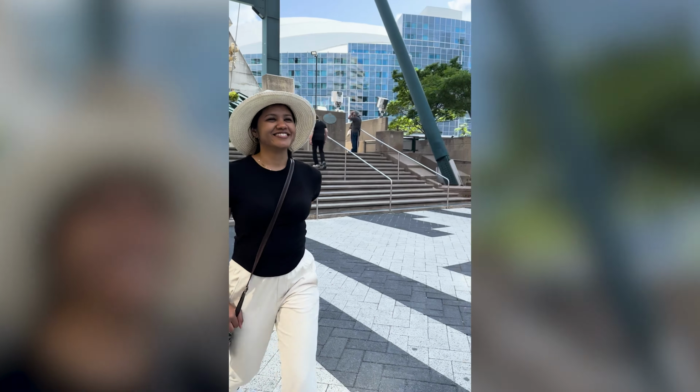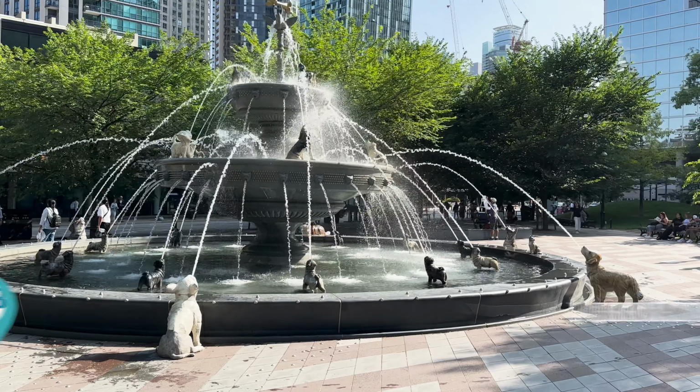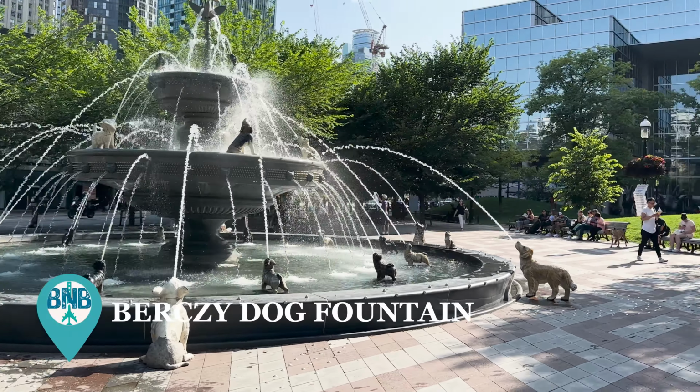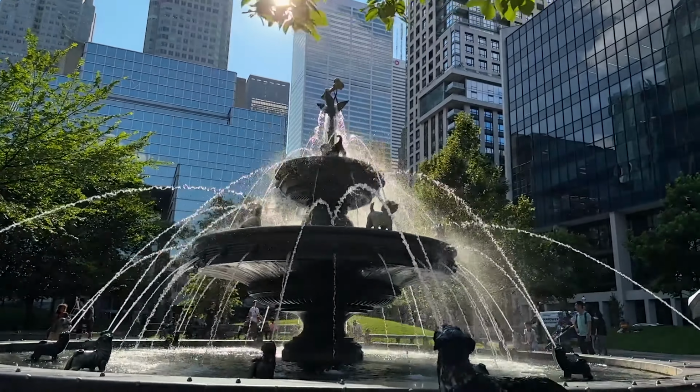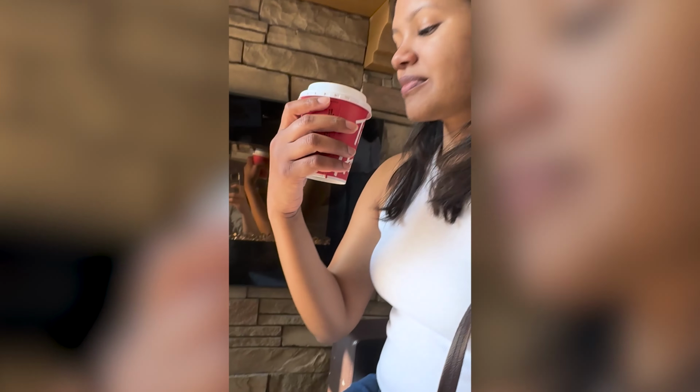We saw a lot of fun sights during our city walk, but my favorite was definitely the Berczy Dog Fountain on Wellington Street. I love fountains and love doggos, so if you're like me, this should be on your to-see list. As a bonus, there's a Tim Hortons next door if you need a quick pick-me-up. Make sure you go to a Timmy's location at least once during your Canada trip.